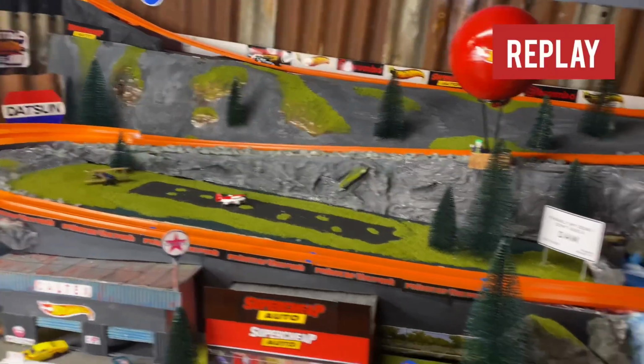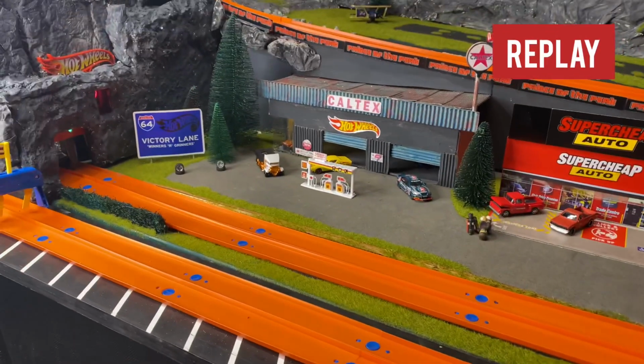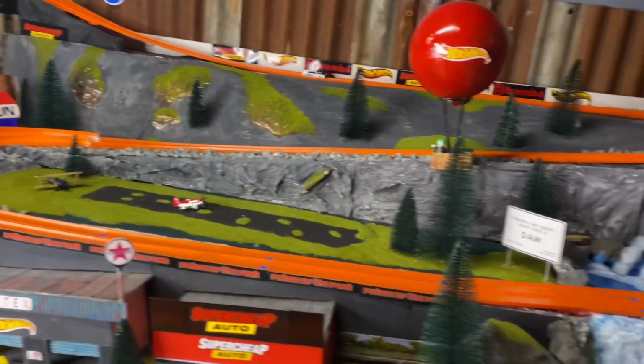Can he move on to the final? I'm sure RACEWAY will have this car tuned up and ready for the next one. Something went amiss there on the start line. Let's head back up now for the second heat of this first semi-final. See who makes it through to the final here today at Thunder Valley.